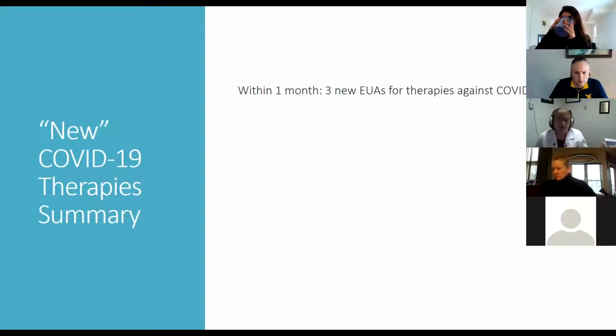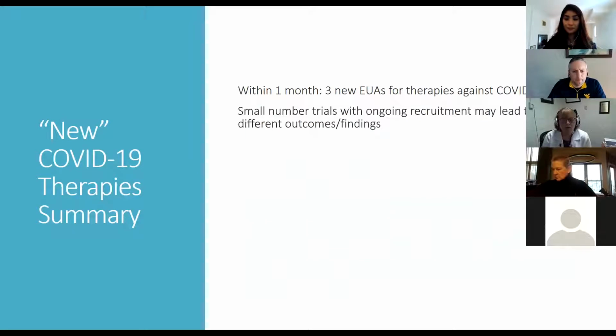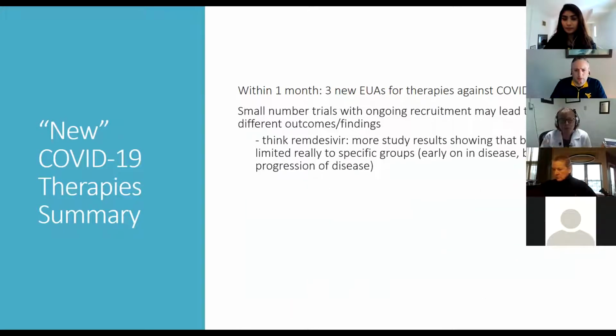So I'm going to summarize so that we have time for questions. Within a 1 month time period, we had 3 new EUAs for therapies against COVID-19. And these are, again, small number trials with ongoing recruitment, which may lead to actually different outcomes and findings. I say this to think about remdesivir. We've had more study results come through with remdesivir that really show the benefit might be in specific subgroups of patients with COVID-19.